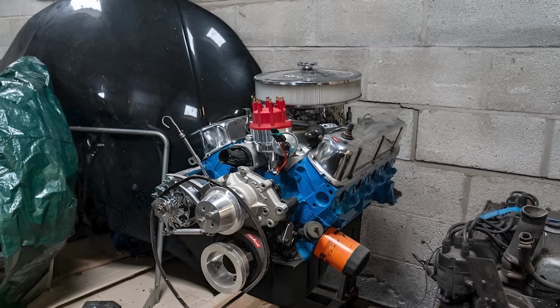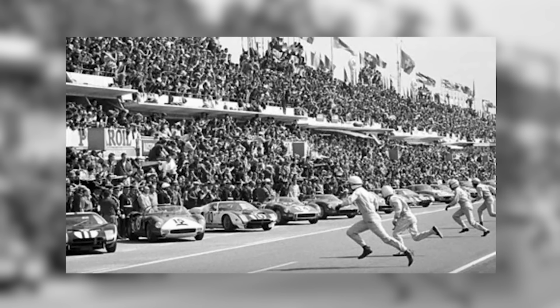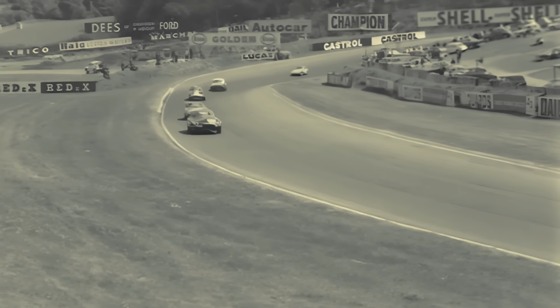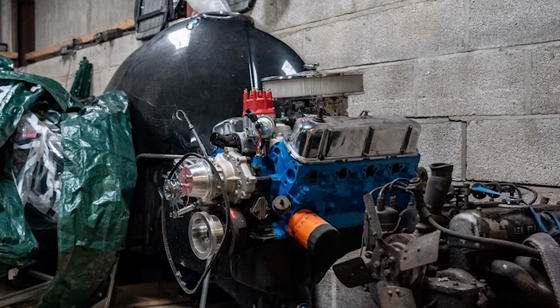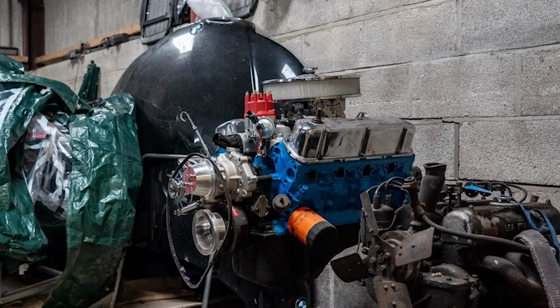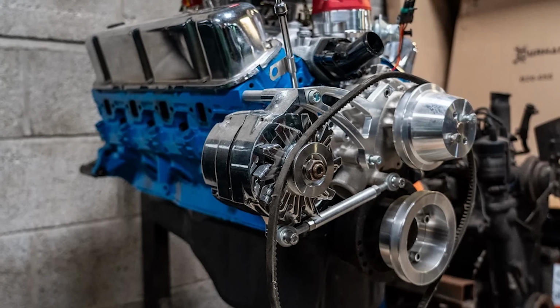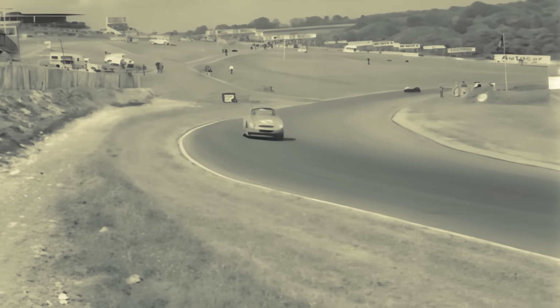In 1965, Shelby's team won the FIA World Manufacturers' Championship, the first time an American team beat Ferrari with the power of the 289. From a humble Ford engine to a global victor, the 289 had crossed oceans and claimed glory. In that moment, it wasn't just a Ford engine. It was an American triumph.